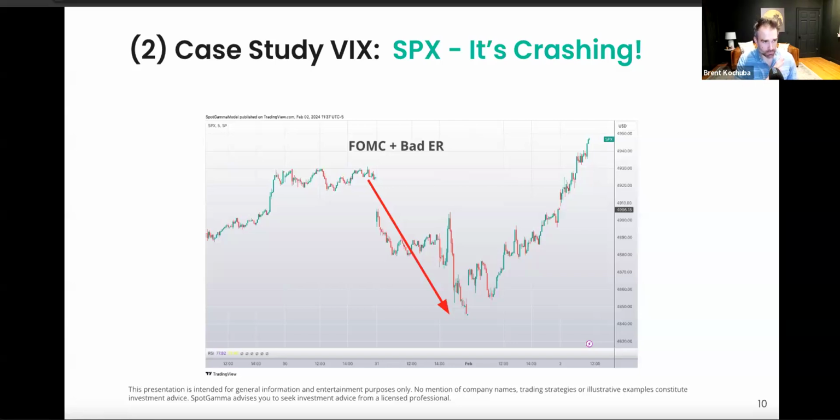Okay, so a couple of weeks ago, at the end of January, start of February, we had the FOMC and we had bad earnings out of AMD, Microsoft, and Google. AMD and Microsoft in particular were down 6% each on this particular day. And after the FOMC, the market really reacted rather sharply. This was right at the start of the month.